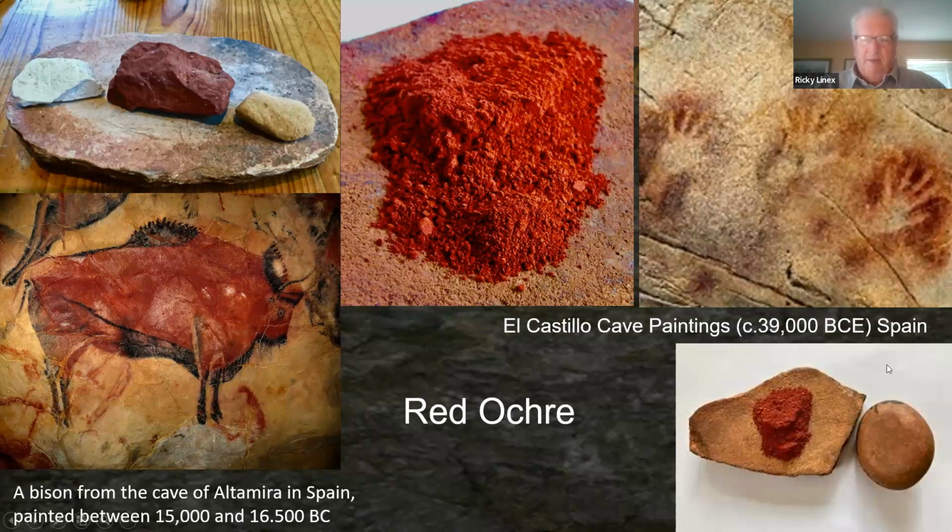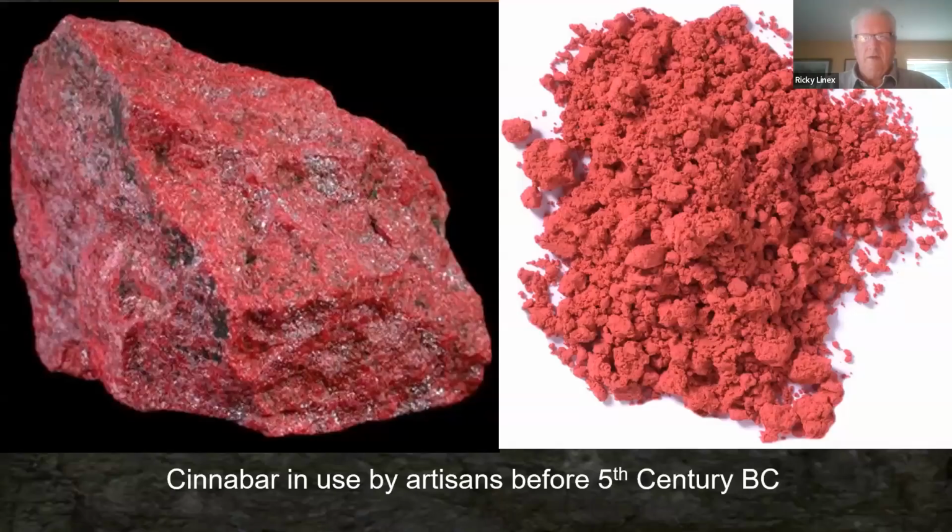But by about 20,000 years later, that lower left photo, now they are becoming pretty good artists. Red ochre was one of the main color pigments that they would use. They painted or dusted on the red coloring onto their dead and buried them. So it's been in use for thousands and thousands of years. Cinnabar is another mineral that was used early on.